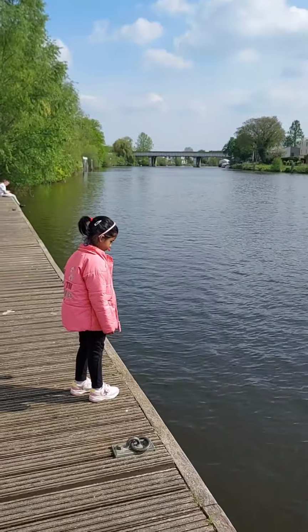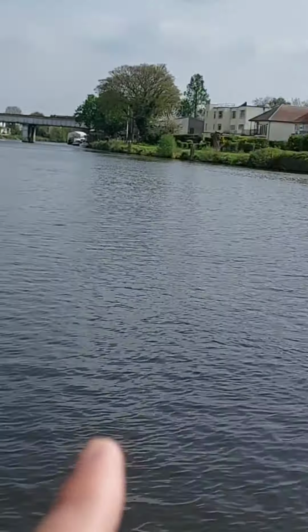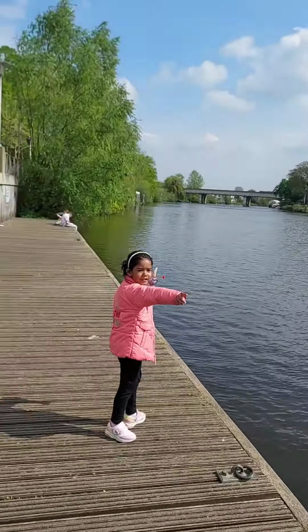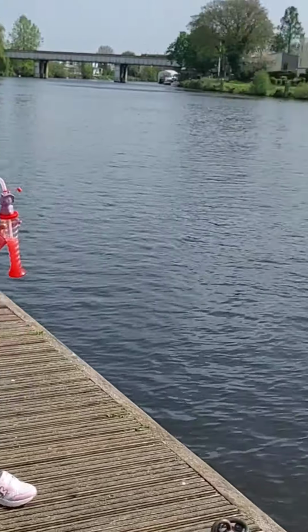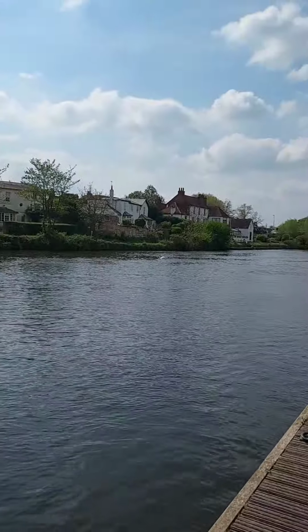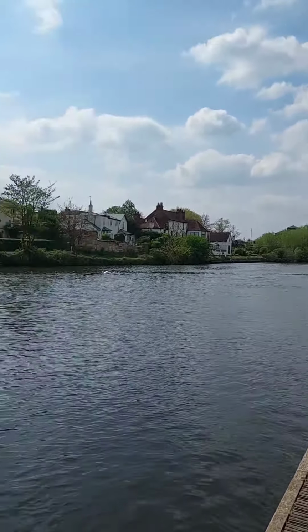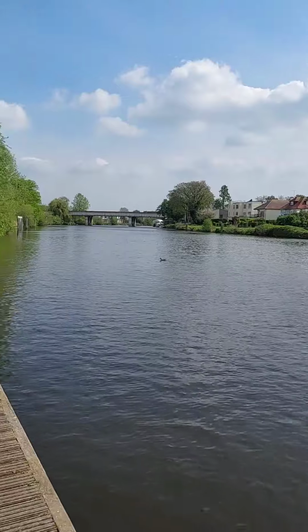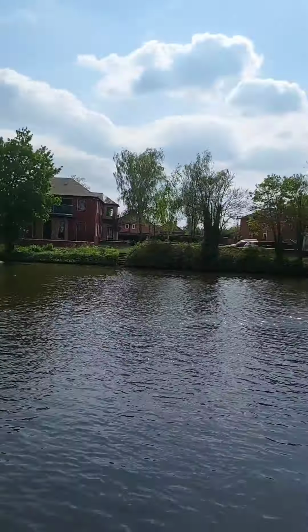Wow, Mishki is also enjoying. Mishki, look, that is a duck. Wow. Oh, swan. Oh, wow, there are so many swans. Mishki is looking and she's drawing. Awesome place. Guys, you must come here to enjoy.